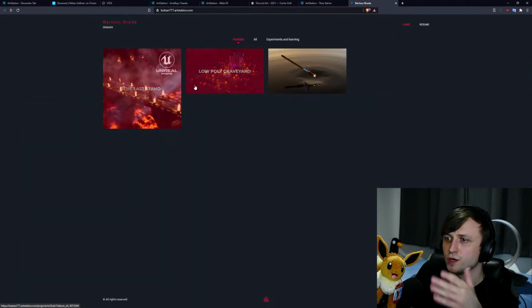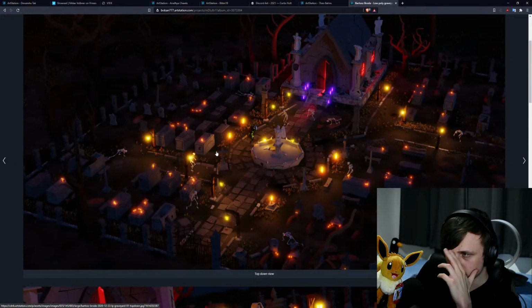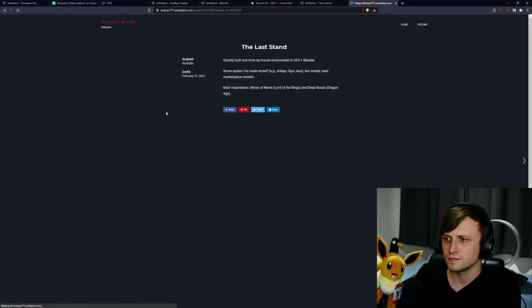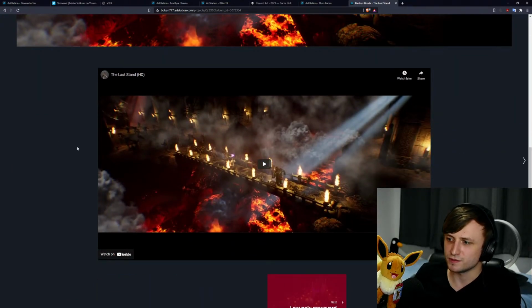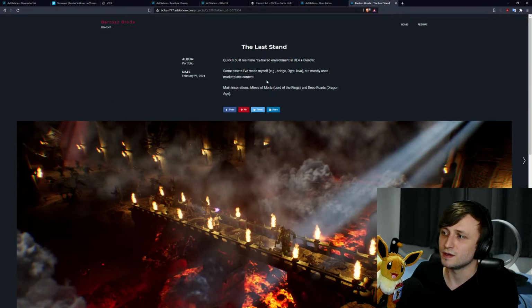And from the looks of it, you're going more in a game design direction. I'm seeing Unreal Engine. We've got a low poly graveyard. If I could make a guess, maybe Diablo inspired? Not sure. Maybe completely unrelated, but that's just something that sticks out to me. The Last Stand. Again, I'm getting very much of a kind of, you know, I mean, Blizzard has a bit of a monopoly on this kind of style now, I suppose. But, oh, I see. Okay, Lord of the Rings, Dragon Age.